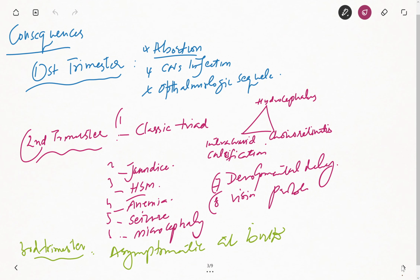Now, what happens if fetal infection occurs in the first trimester? Most of the time, abortion and severe systemic infection; ophthalmologic sequelae is common. If it does occur in the second trimester, the classic triad of hydrocephalus, intracranial calcification, and chorioretinitis is seen if the infection occurs in the second trimester.